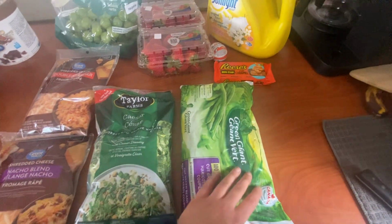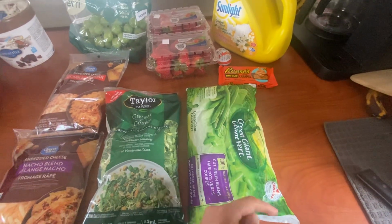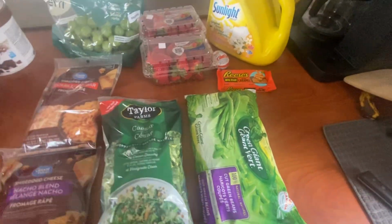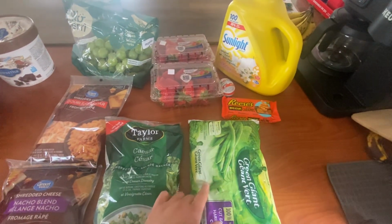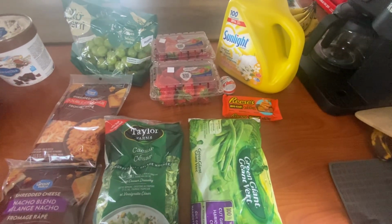It's really good. These Green Giant cut green beans, the 750 gram bag was $2.67, so happy to get those. They just last in the freezer. I love having frozen veggies in the freezer that I can just put in a little bit of water and steam in the microwave.